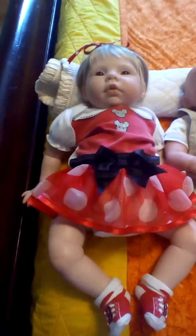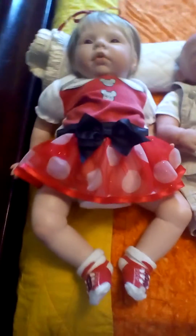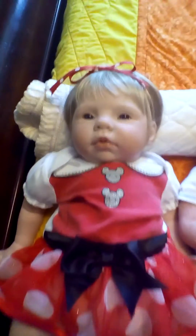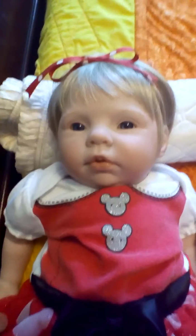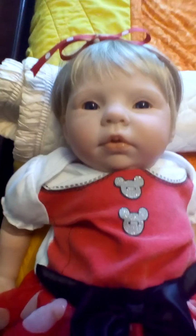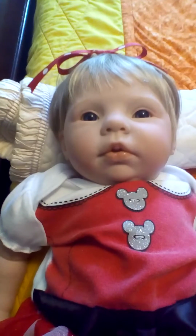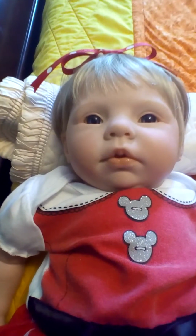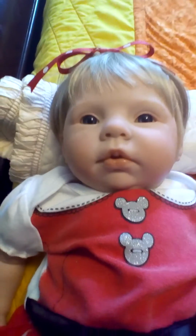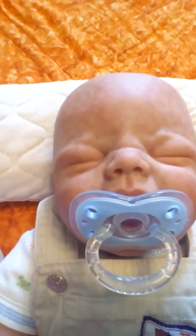Now, the reason why I hadn't given Hope a wig for so long is that she is newborn sized, but I think she looks older. I think she looks a little bit older. She's a little bit perkier. So maybe she's just a little teeny 3 month old. But I just think her facial expression and the way she looks is a little bit older than newborn. Raylan looks like a newborn. He looks like a crabby newborn.